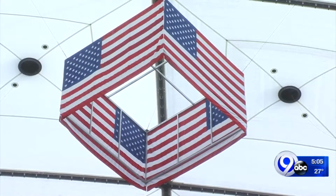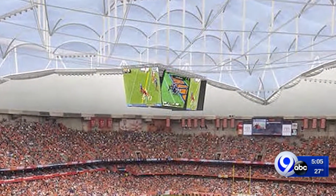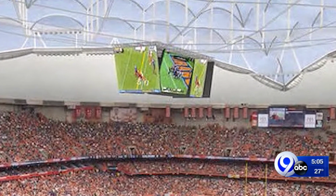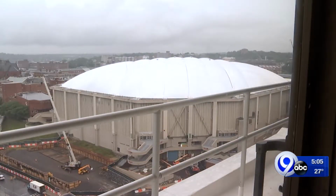And that huge center-hung scoreboard? I don't want to put too much out on that. It's too exciting. I'd rather wait a little bit. We want to make a big splash of that because it is going to be unbelievable. They're still on track to start lowering the familiar air-inflated roof starting next March.